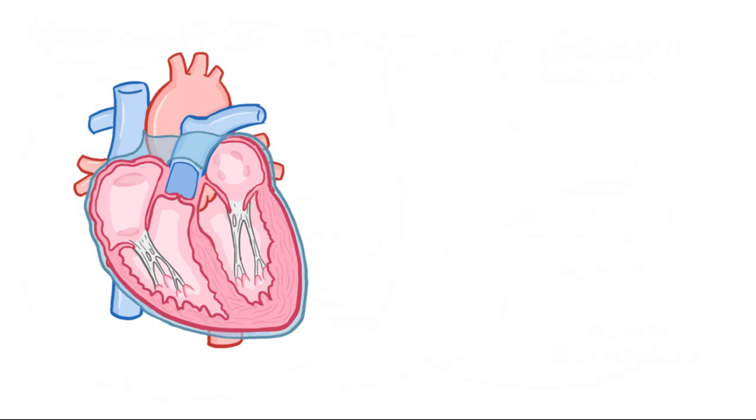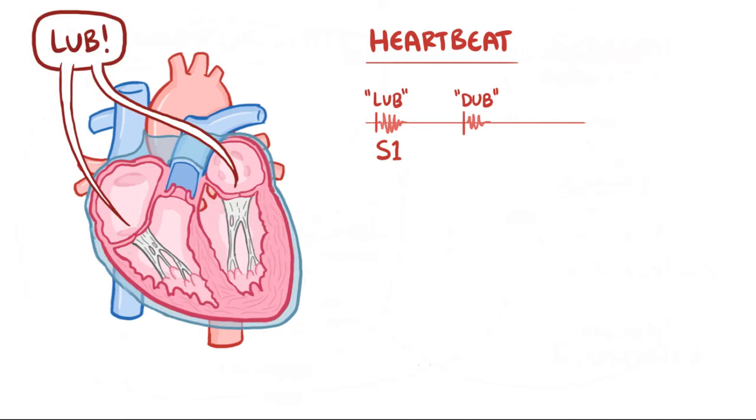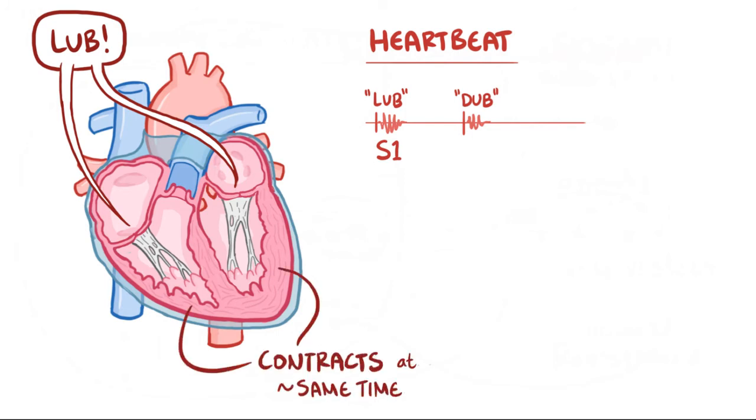Okay, so let's talk a little bit about pumping. Each heartbeat sounds something like lub-dub, lub-dub, lub-dub. That first heart sound, lub, is called S1, and the noise comes from the tricuspid and mitral valves snapping shut when the left and right ventricles contract, which happens at about the same time. Right after the S1 sound, the aortic and pulmonic valves open up, allowing blood to get pushed out to the body, and this period of time is called systole.